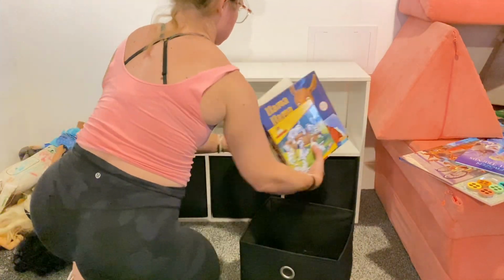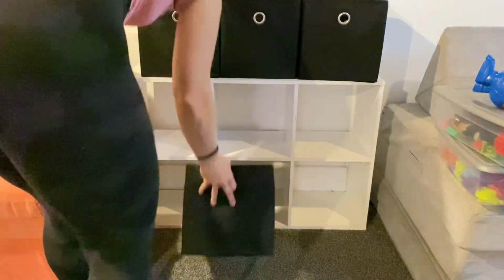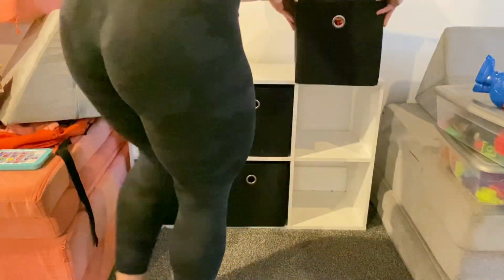I have one of these cube cubbies for each one of my kids. They came from Walmart, of course, and so did the cubes.